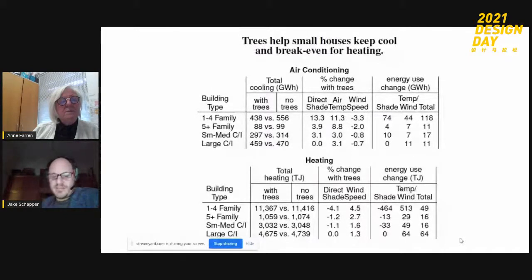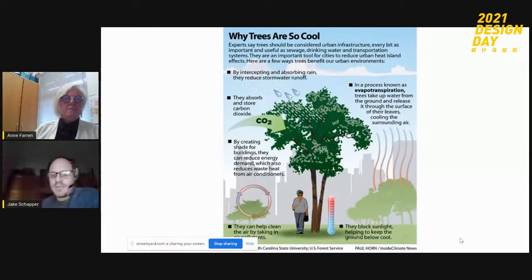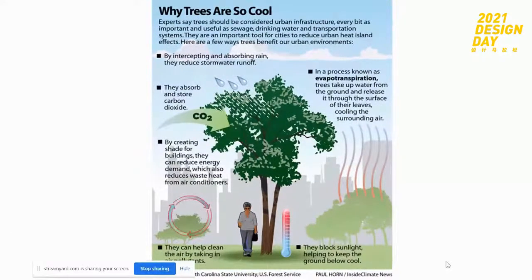So again, here are some stats from one study that show it's a really good prospect to plant trees around homes and apartment blocks. Trees also cool through precipitation. They capture and store carbon. They help in the air, which is all about that sustainable element and sustainable, healthy lifestyles. We really should be planting more trees, and more vegetation, because it goes beyond just trees. But trees are really an easy way to get that started. Over to you.